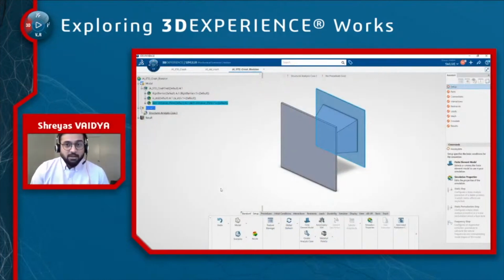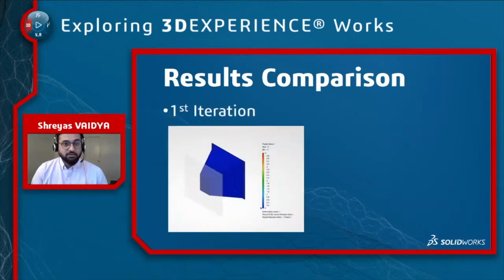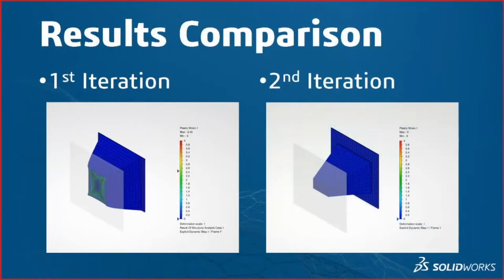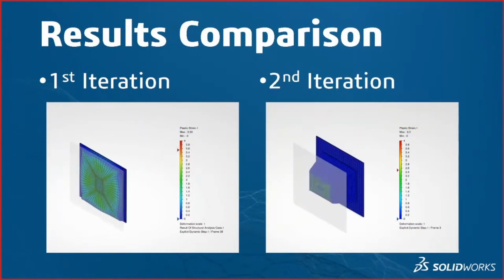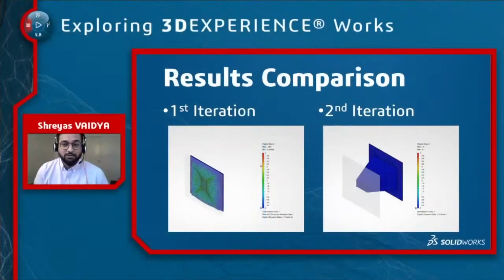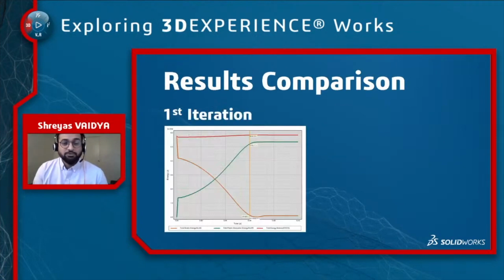Yep, absolutely. So I have this second iteration simulated as well. What I want to show you is a quick comparison between these two design iterations. So we had our first one, obviously. You can see the plastic strain contour on the first iteration, and this is our second iteration. You can see some similar results on the second iteration as well. But what about the energy plots, right? Those are the main ones that we want to study. So let's take a quick look at how the energy plots look for both these iterations side by side.